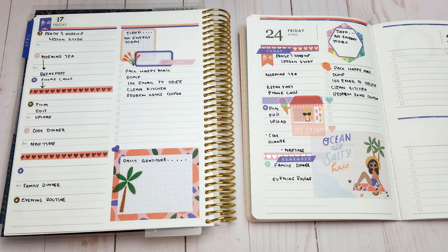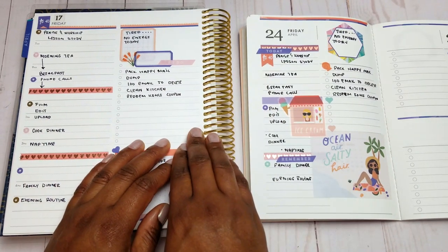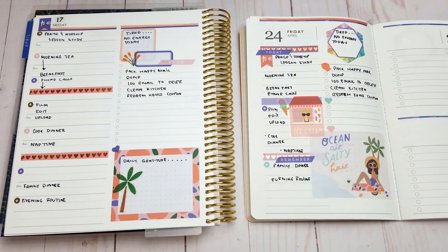And try not to make it a "I just want it" purchase. Even though, whoo, it's hard out here. But also make sure that it makes sense for your system, for your life, for your budget. Make sure that it makes sense for all of that.